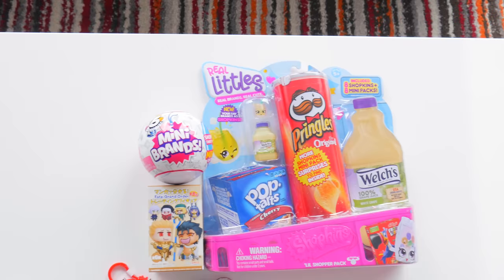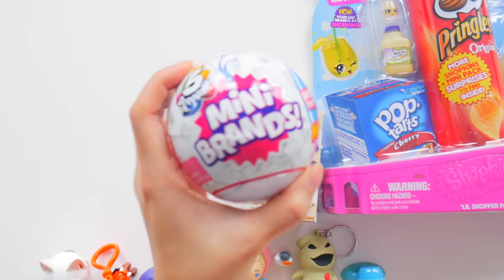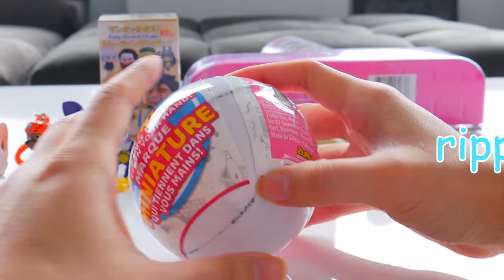Joining the adventures now. I cannot resist. Let's go for the mini brands. Ooh, rippy strips.